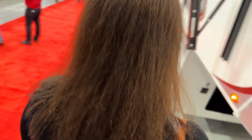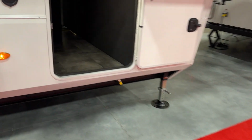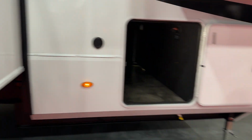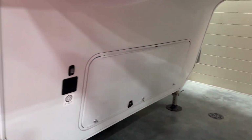Let's do it. That is classic. So it's got the drop-down storage. Not huge. Not huge again. But you do have the rear on this one. No, you do not. Not that we can see, anyway. You got the Lippert Rhino box, and then your front storage there.